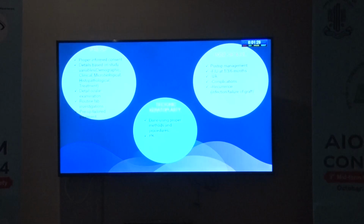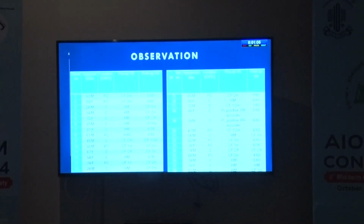Preoperatively, all patients were evaluated properly based on many variables like demographic, clinical, microbiological, histopathology, and treatment variables. Tectonic keratoplasty was performed. We performed penetrating keratoplasty for all patients with proper consent. Post-operatively, patients were called for follow-up at regular intervals, and visual acuity was assessed for all.